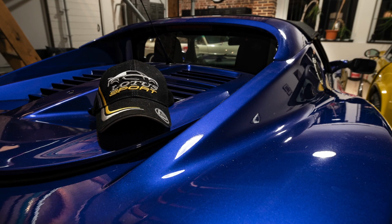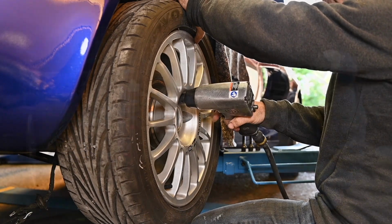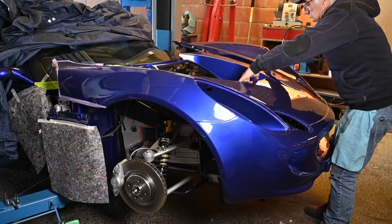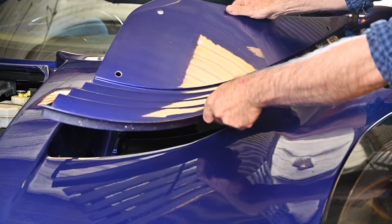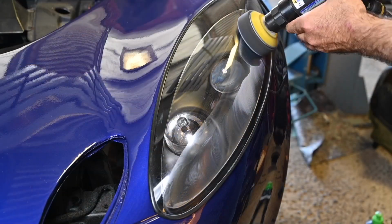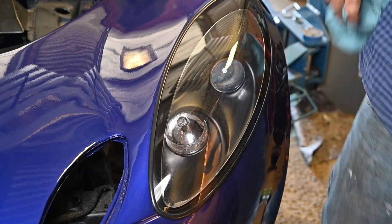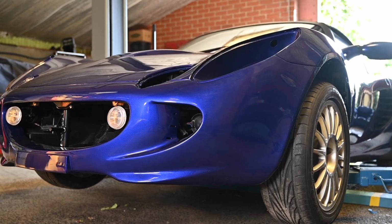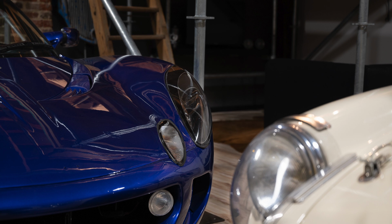The Lotus Elise, well, that was a very special car. It was a 135R, one of a special series. We actually worked on it for about 3-4 years to get it back to the condition it was in, because it was a total loss. If there is one car that I regret selling, then it's certainly the Lotus Elise 135R.